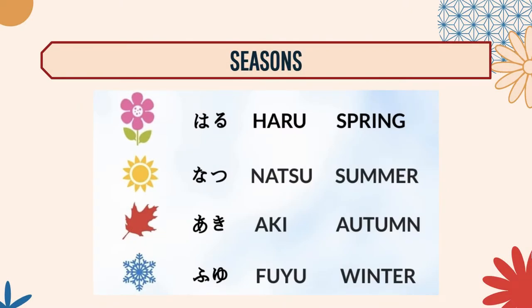Okay, after talking about the maps, let's talk about the seasons in Japan. So, in Japan, we start off from spring and then summer, autumn, winter. And if you visited Japan, it is very obvious to see the four different seasons, which is very pretty. Okay, so let's try to pronounce spring in Japanese.